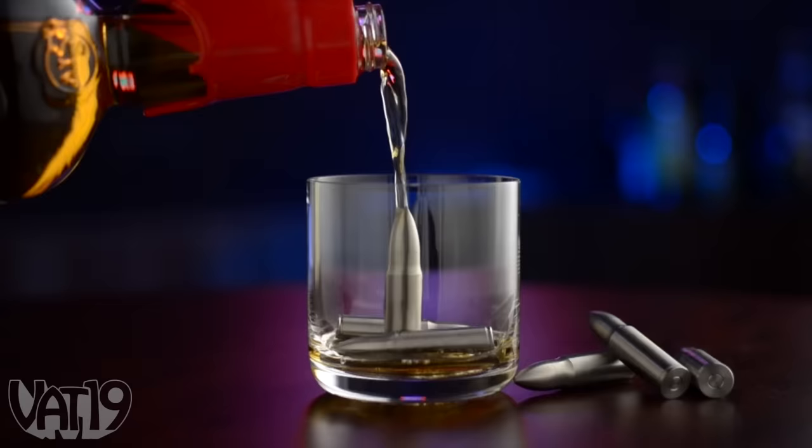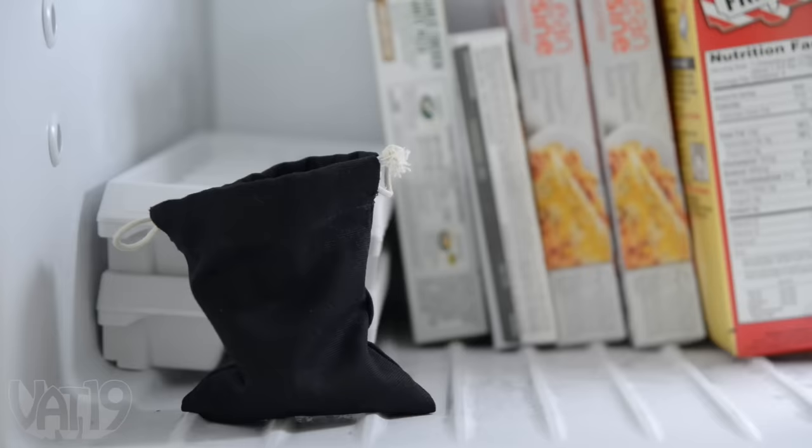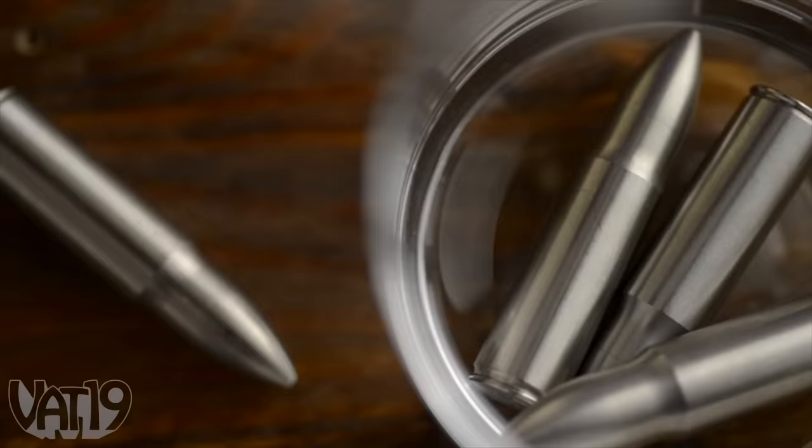The best things in life, like fine whiskey, should never be diluted. Keep spirits chilled with sleek, attractive whiskey bullets. Just chill the bullets in your freezer so you can enjoy one cool whiskey accessory. Stainless steel whiskey bullets. Sip your drink.